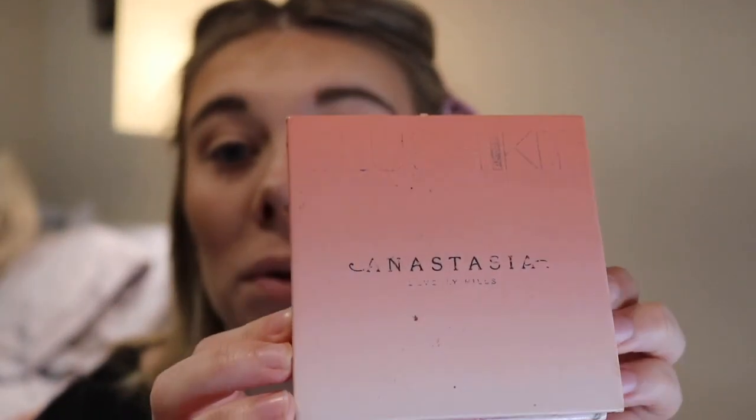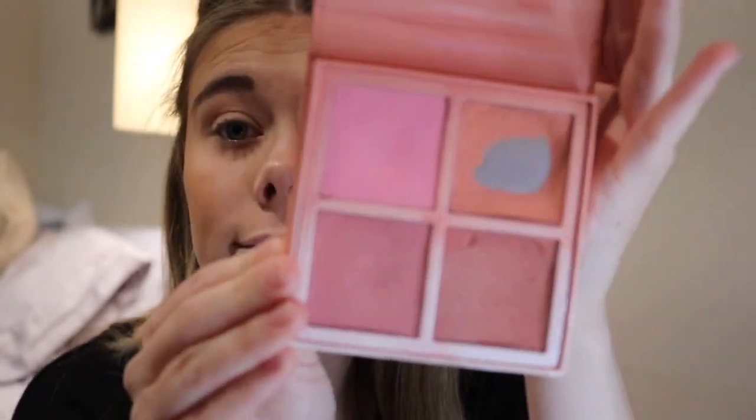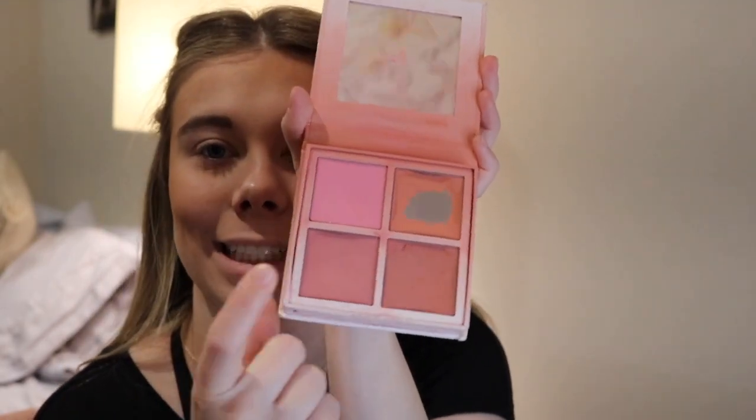Next thing I do is I apply blush. I've had this blush palette for probably over a year. Can you tell? I don't know. I just really like it. I haven't even bought other blushes since this one because I like it so much. What am I going to do today? Today I will use just this one. This one right here.